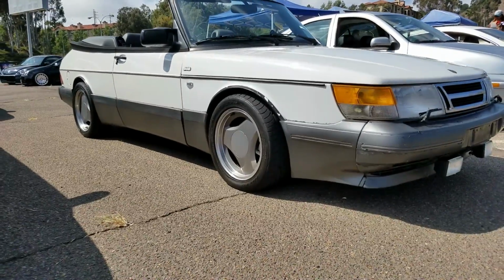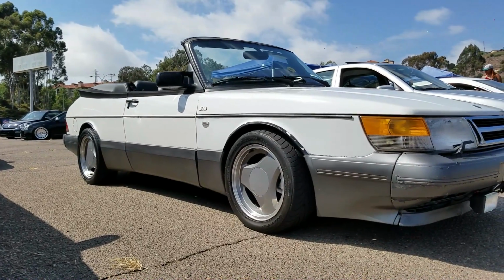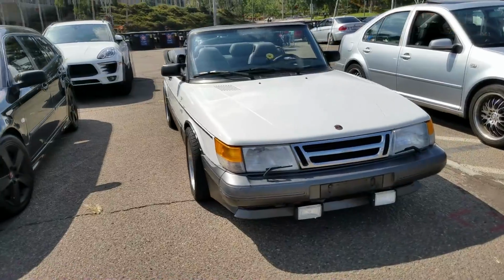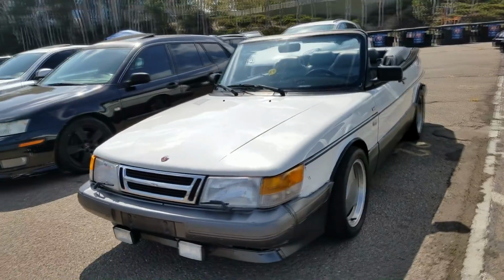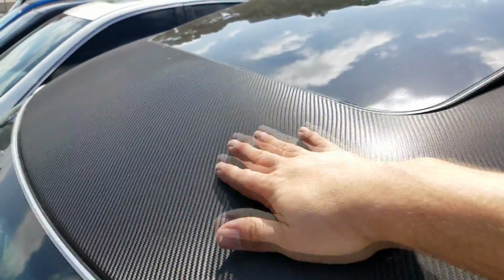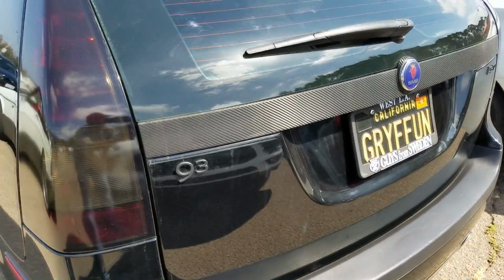Tyler Brinkman's C900 convertible. Soon I'll have a video of his Saab story out, about his obsession with C900s. This thing came all the way from Arizona to be here. It's close to 400 miles, supposedly with a blown head gasket. Right on. Great for Kimberly to make it out to the gathering with a carbon fiber wrapped roof and spoiler.